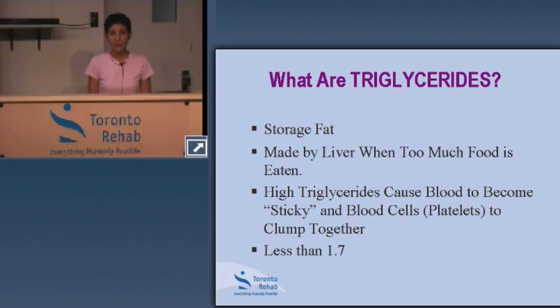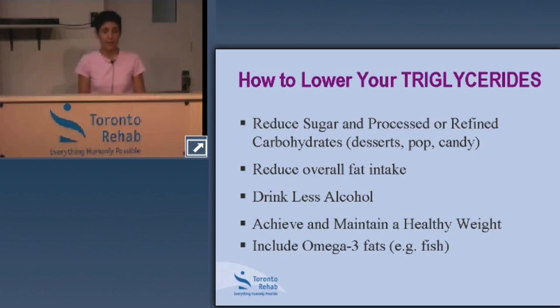So ways that we can lower triglycerides is, of course, reducing your fat intake, okay? But also reducing the amount of sugar and processed or refined carbohydrates in the diet. So what I mean by that is cutting back on desserts, regular pop, candy, packaged food items, instant noodles, that kind of thing, white bread as another example.